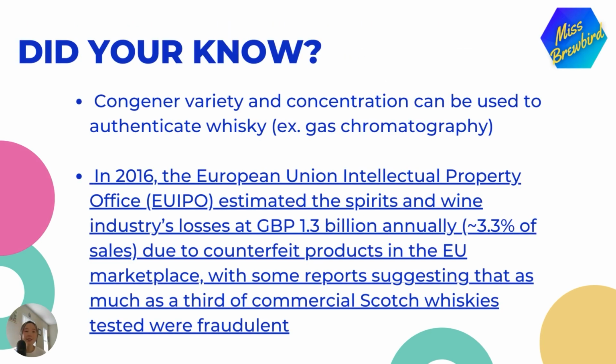Okay, so did you know that congener variety and concentration can be used to authenticate whiskey? So in 2016, the European Union Intellectual Property Office estimated the spirits and wine industry's losses were about 1.3 billion annually due to counterfeit products in the EU marketplace, with some reports suggesting that as much as a third of commercial Scotch whiskies tested were fraudulent. With some bottles of Scotch whiskey selling for hundreds of thousands of dollars or even into the millions of dollars, there's a lot of fraudsters out there that want to make a quick buck by selling fake whiskey.